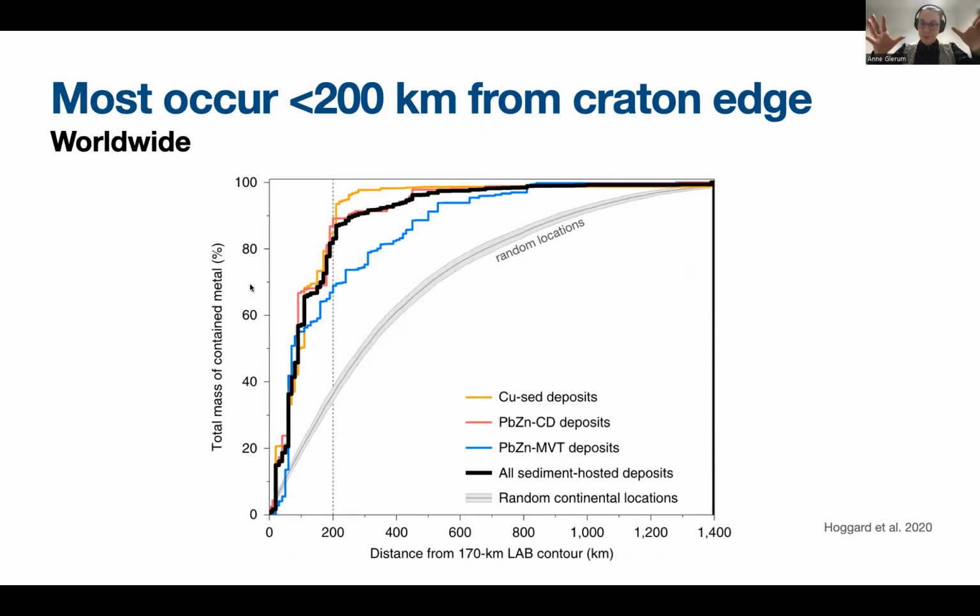Then they gathered up the location of all deposits and plotted the total mass of metal against the distance from this LAB contour. And you can see that the majority of these metals occurs within 200 kilometers of the edge of cratons. And that's a lot higher than what you would get if you would just plot random locations. So it seems there is a relation between craton edges and deposits, but why?